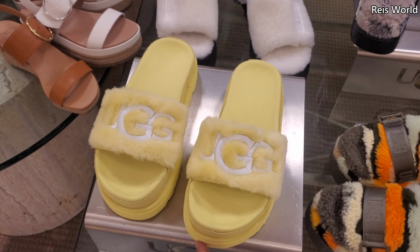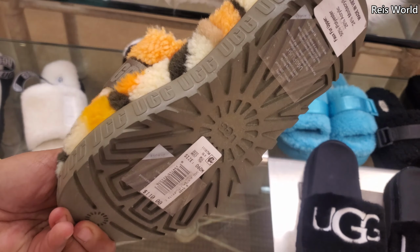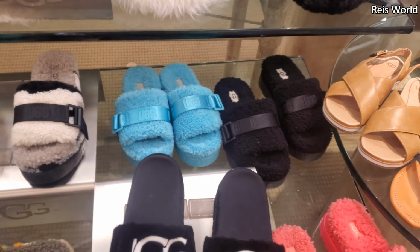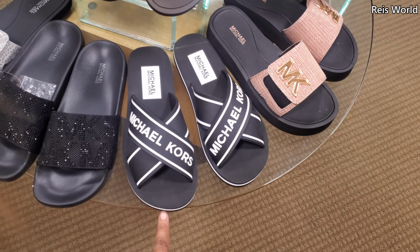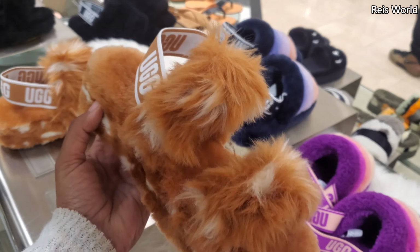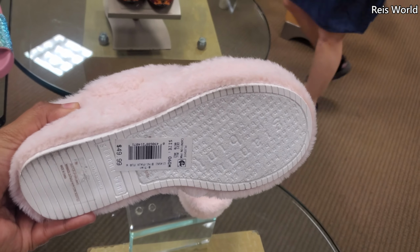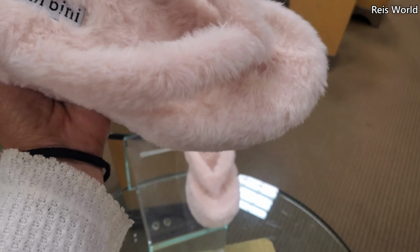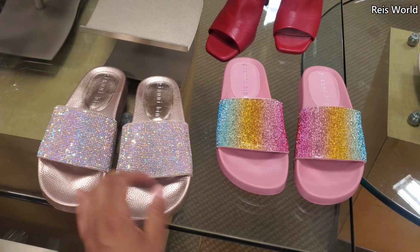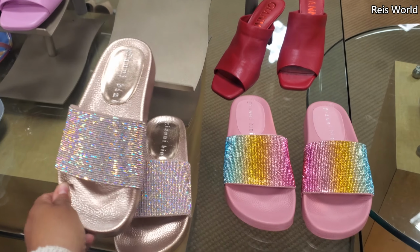These Uggs are $100, and we've seen these before, they're still here. The platform, they're $110. And again, this one comes in multiple colors. These are gonna be new for $60. Check this one out for $110. And more Gianni Beanie, and these are $50. So they have the platform in pink, and you also can find it in the white. These are kind of cool. They're all blinged out right in the front. You got your colorful ones and they're $50.